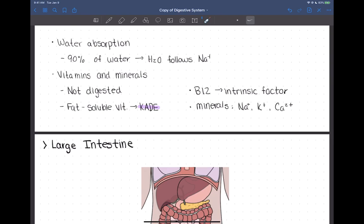All right, and then in the small intestine, we also absorb vitamins and minerals. These are not digested; they're just absorbed as is. There are the fat-soluble vitamins, which, remember, we talked about being packaged in the micelles. Those are generally referred to as the KADE vitamins, because the fat-soluble vitamins are vitamin K, vitamin A, vitamin D, and vitamin E.